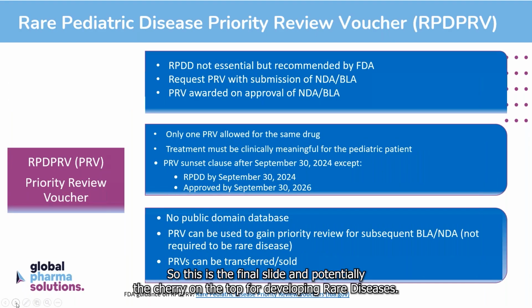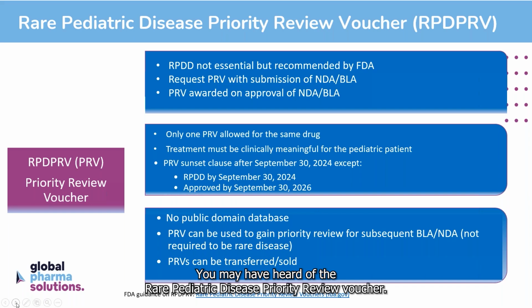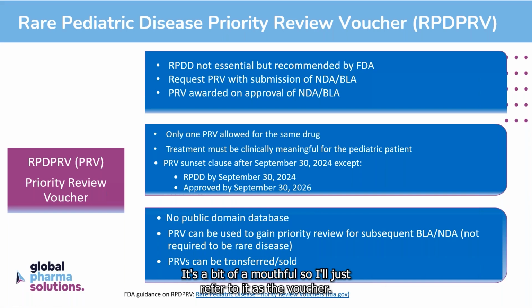So this is the final slide and potentially the cherry on the top for developing rare diseases. You may have heard of the Rare Pediatric Disease Priority Review Voucher. It's a bit of a mouthful, so I'll just refer to it as the voucher. And so with the voucher, if you're intending to apply for a voucher, the RPDD is not essential, but it is recommended by the agency. You can request the voucher with submission of your NDA or BLA, and the voucher will be awarded on approval of that submission. Only one voucher is allowed for the same drug.